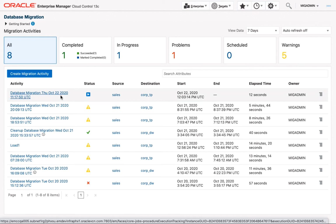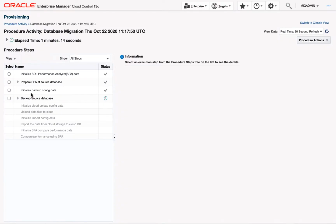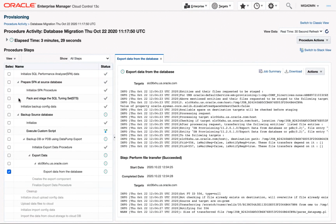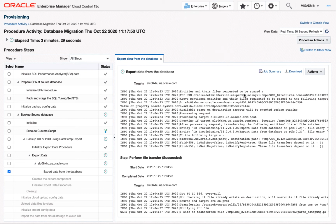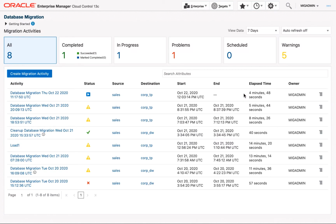This is the activity that has just been submitted. The status is in progress. Click on the activity name to view more details about the activity. This takes us to the procedure activity page, and you can see the details of all the steps being run at this moment. This is very useful to monitor the progress of the migration activity in real time. Now let's go back and explore some other activity that was run earlier.